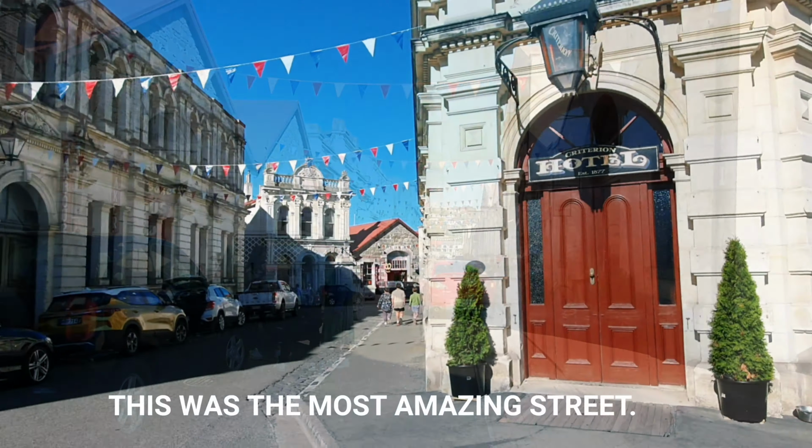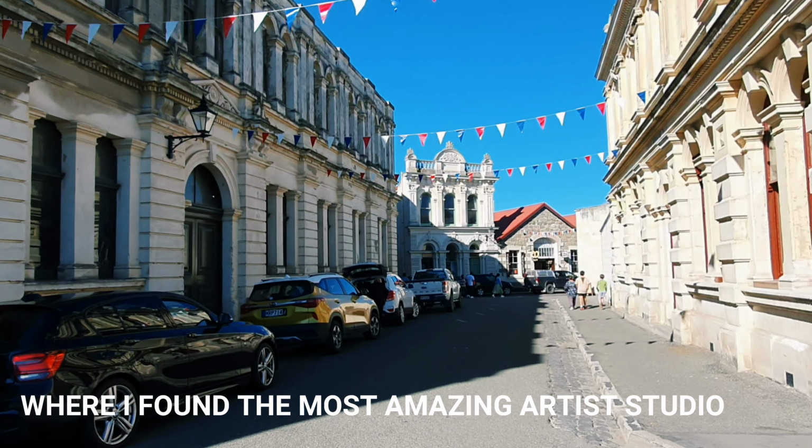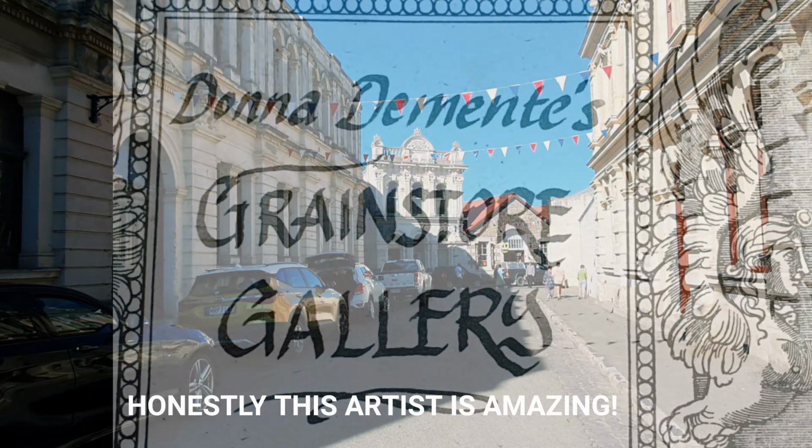Street. Am I in England? Nope. Walking down the streets of Oamaru.